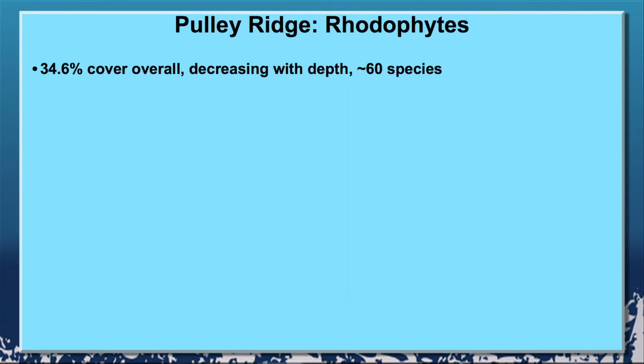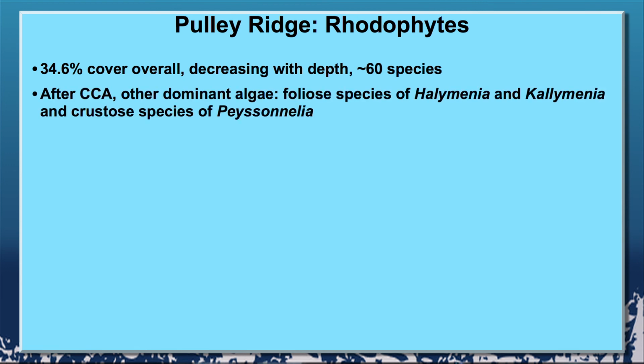Red algae, so there are 3 main groups of red algae. First group is rhodophytes. Like I said, it's about a third of the bottom cover. It's about 60 species, so it's the most diverse. We have the crustose corallines that I showed you earlier, but we have these really beautiful red algae.